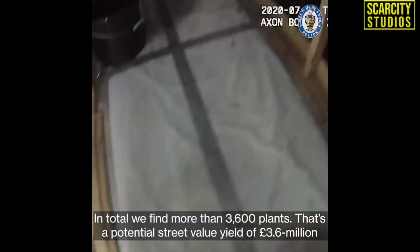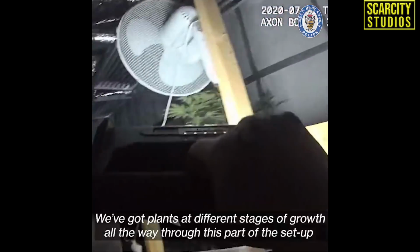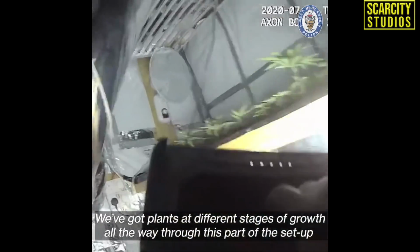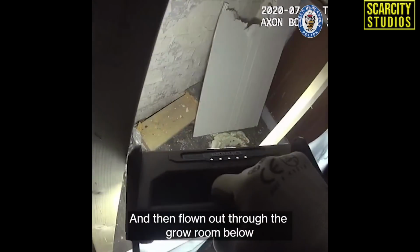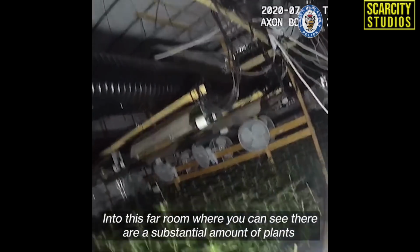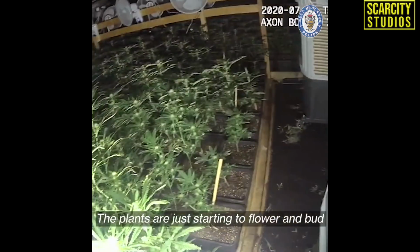Envirogrow lighting. And again, we've got plants at different stages of growth all the way through this particular part of the setup. All the ducting is being fed through and into this area here and then blown out more than likely through the grow room below into this far room, where as you can see there's a substantial amount of plants in this room which are just starting to flower and in bud.